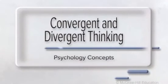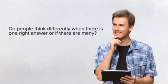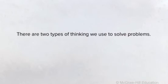Psychology concepts, convergent and divergent thinking. How do people think differently about different types of problems? Do people think differently when there is one right answer or if there are many? There are two types of thinking we use to solve problems.